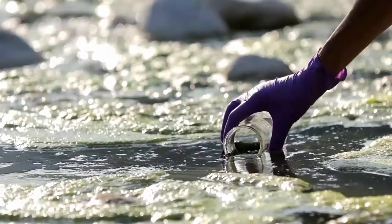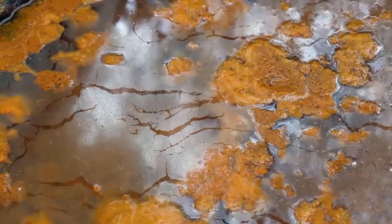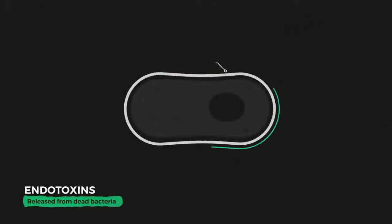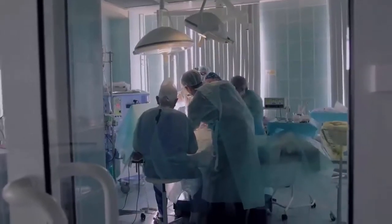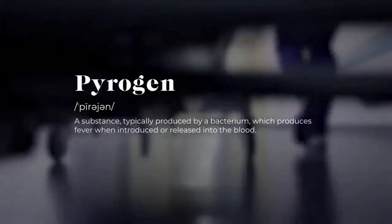But bacteria don't have to release these exotoxins in order to be dangerous. In fact, they don't even have to be alive. Once a bacteria is killed within the body, they sometimes release endotoxins. Endotoxins are the lipid portions of lipopolysaccharides that are part of the outer membrane of the cell wall of some bacteria. The endotoxins are released when the bacteria die and the cell wall breaks apart. This toxin is a pyrogen, a fever-causing agent. If it gets into the bloodstream, it can lead to septic shock and can be deadly.